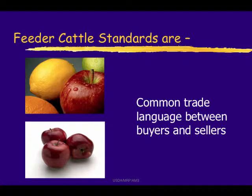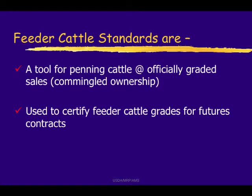So the feeder cattle grade standards are used as a common trade language between buyers and sellers. We want to make sure we're comparing apples to apples, oranges to oranges. They're a tool for penning cattle at officially graded sales. That's what they're used primarily for here in Virginia. At all our graded sales, we use the USDA feeder cattle grade standards so that similar types go into pens of the same kind for that commingled ownership. They're also used to certify feeder cattle grades for futures contracts, primarily in the western states.